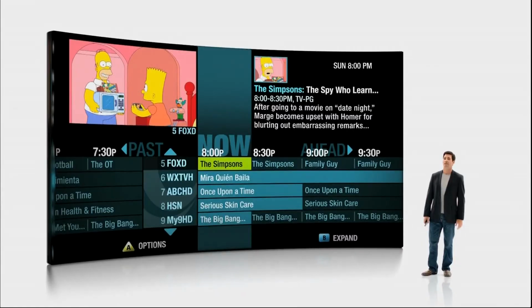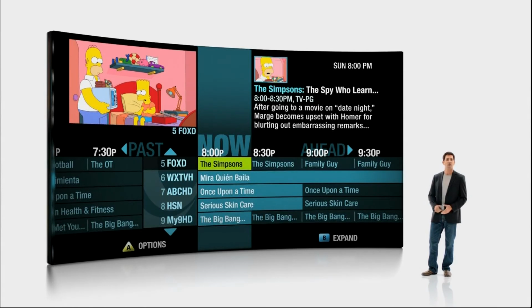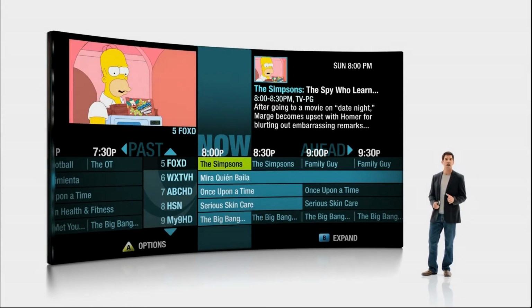Faster, easier, more intelligent. Say hello to the new Optimum Program Guide. We've completely reinvented your channel guide to make everything about your Optimum experience better, with a lot of great new choices and features. Now, if you've used the Optimum app on your smartphone, laptop, or tablet, you've already gotten a look at the new guide. Now it's on your TV.